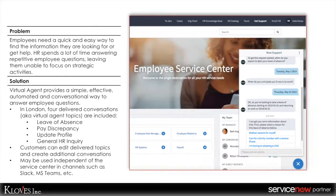So for the next thing, we're going to talk about virtual agent. Employees need a quick and easy way to find information. If you're leveraging the Connect support chat, this builds on that. Virtual agent provides a simple and effective automated and conversational way to answer employee questions. In London, it comes pre-built with 4 delivered conversations. These conversations are like agent topics, and they're pre-built and included within London. The four that come within London are leave of absence, pay discrepancy, update profile, and general HR inquiry.